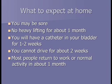What do you expect? Let's say you had the surgery. Well, you're going to be sore, all right? We ask you not to lift anything heavy for about a month, no matter which approach you take. You'll have a catheter, which is a little plastic tube in your bladder, for about 1 to 2 weeks. You cannot drive for about 2 weeks, and most people are able to return to work or normal activity in about a month.